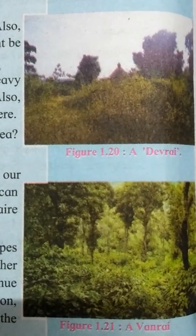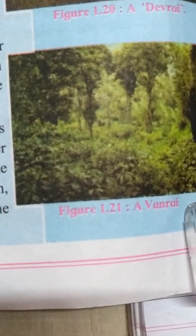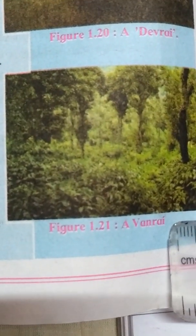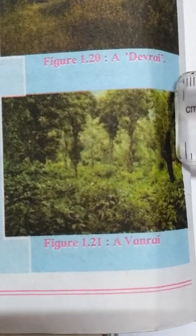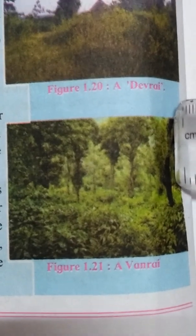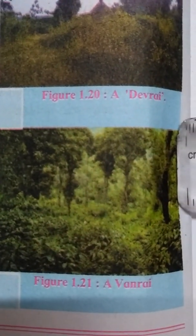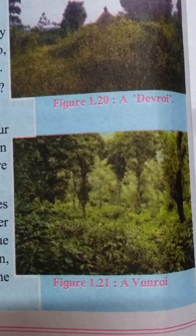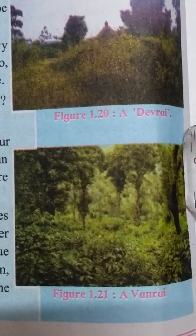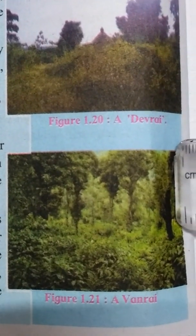The next picture which you could see here is one rai. One rai means, as you see from the bus, both the side, thick forest. This is called one rai. And Saint Tukaram has rightly said that Rukshavalli Ama Soyere Vanachare, which means the greenery is our relatives, and therefore we must protect them, we must conserve them.